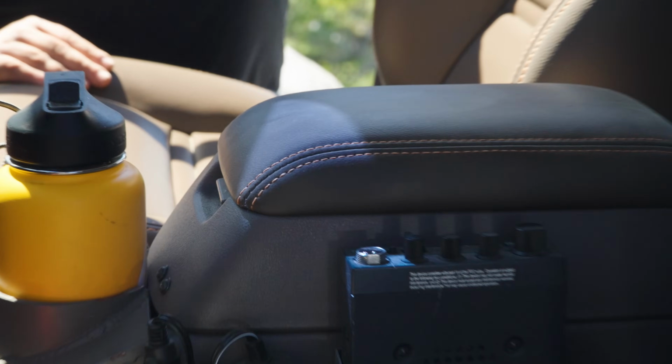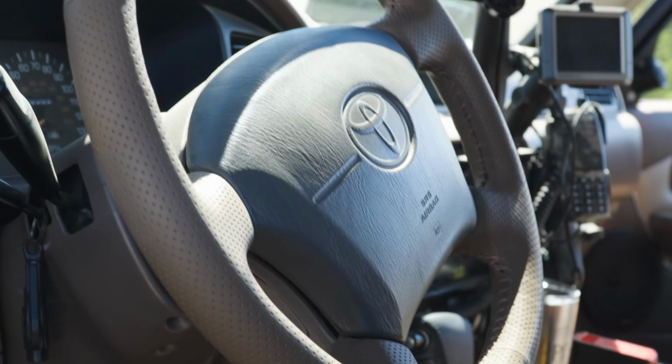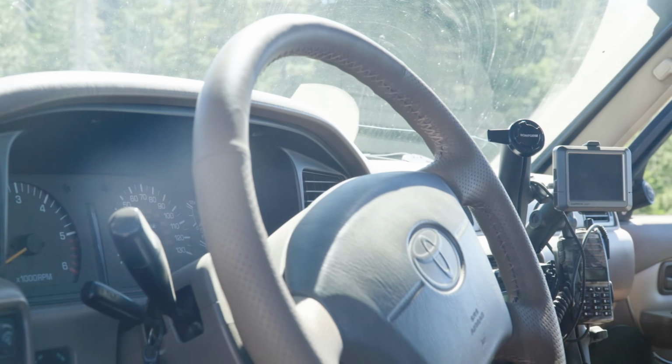Very nice. The steering wheel also, this is a beautiful detail. That's actually just a cheap Amazon kit that I stitched on myself. It's not perfect, but it looks a lot better than the OEM one and should give me a couple more years of use.